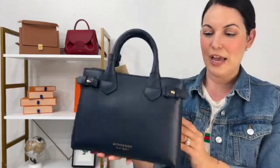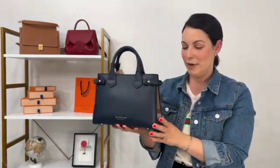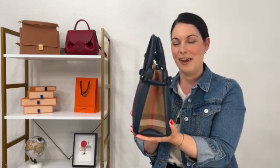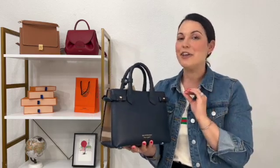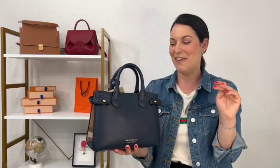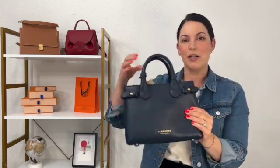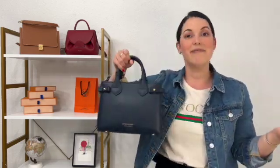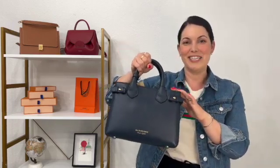I love the Burberry detail right here, and I just feel like the fact that you have the bag in a full leather color and just have that little bit of a detail there makes this a super unique bag to have. I am definitely looking forward to pairing it with my checkered Burberry sneakers. I want to see how that looks, but if not, I can obviously match it with anything in my wardrobe. I love how it's gonna look with jeans, and I don't have a navy bag in my collection, so for that reason is why I opted for this color combination.